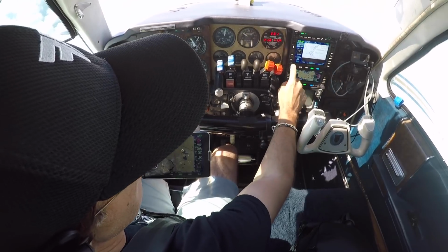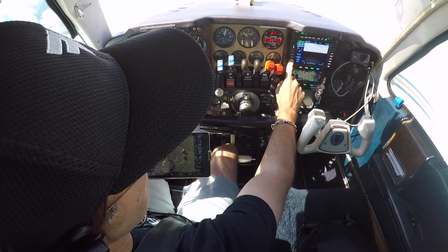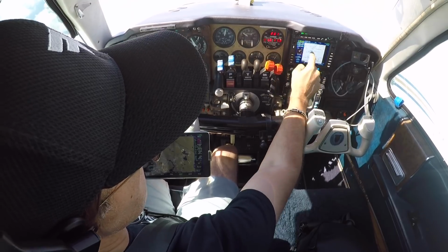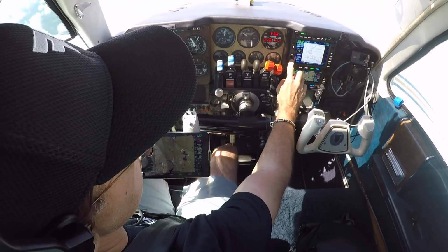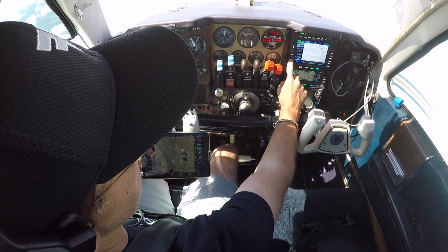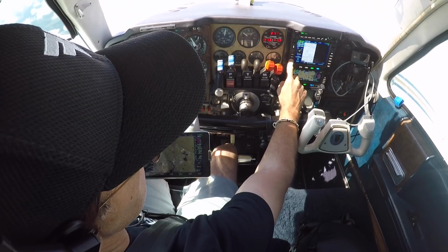I'll just randomly pick the ORNAV 4. And there's a chart. And I can see plan view. I can see the header. Profile view. This is the view I like the best. Because that way I can see my approach and I can see my altitudes all in one. And I can just see my profile there with the minimums. And I can see everything.